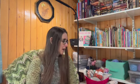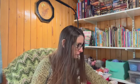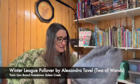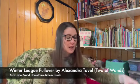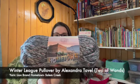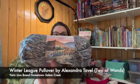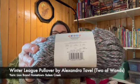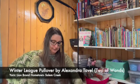The next WIP I have is a sweater I'm working on for one of my friends. I'm using the Lion Brand Hometown, and this one is the Salem Creek color, and I'm doing the Winter Lake pullover.